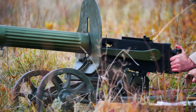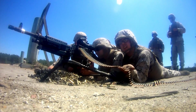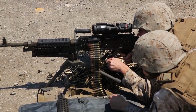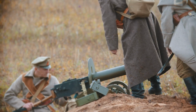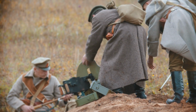The Gatling gun had many advantages over other firearms of the time. First and foremost, it was capable of firing a continuous stream of bullets, whereas other guns had to be reloaded after each shot. This meant that it could inflict a tremendous amount of damage on enemy troops in a short amount of time. Another advantage of the Gatling gun was its versatility. It could be mounted on a tripod, making it a stationary weapon, or it could be mounted on a horse-drawn carriage, making it mobile.